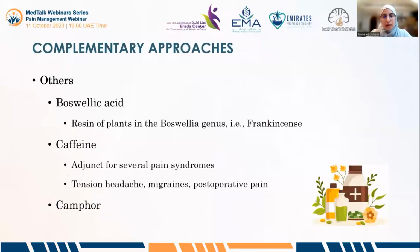So some other things that I wanted to mention, because it came up while I was doing a little research for this: boswellic acid, which is one of the extracts in the resin of the frankincense plant. And frankincense, for us in the Gulf, maybe we know it as Liban, coming from Oman and from other places around. Boswellic acid has been found as an adjunct in some of the pain management approaches. It definitely needs to be researched more, but it's something to keep in mind potentially. And it could be that you use the frankincense as the essential oil itself.